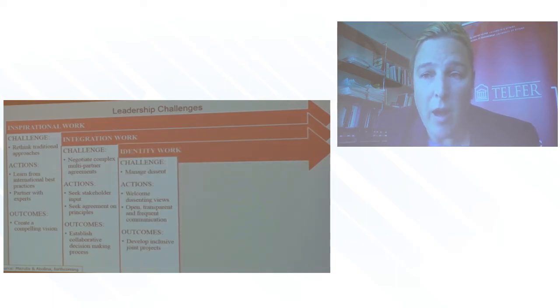This identity work portion also is quite critical, and it's a bit of an academic lens, but it's really about moving from us and them to we, which is much more difficult to do than it sounds. So here they really had to manage dissent. The Aboriginal issue here in Canada is obviously a very large one. And so there were some protests about using this land for commercial development. And so they worked very, very hard to welcome these dissenting voices, to work with the Aboriginal people in open and transparent freedom of communication.